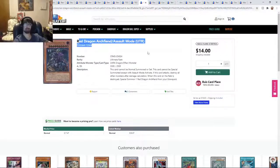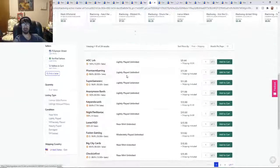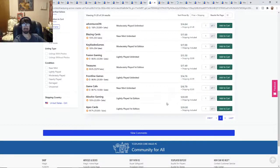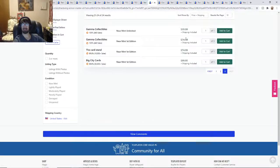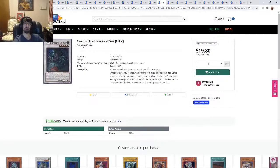Maybe if you could go to a card shop and get it cheaper, it's not too bad. Blackwing Armor Master Ultimate Rare, I had one of these when they were 20, and I had to trade it off. Near mints are 16. First set lightly played are 30. Listen, once this is gone, it goes to 40. And then you have $75 copies. This is a card you might want to actually grab.